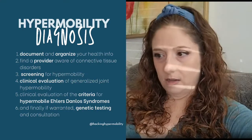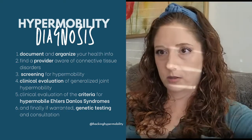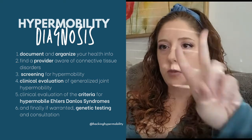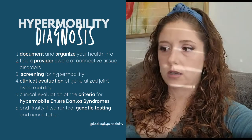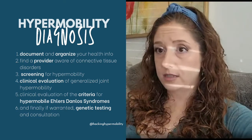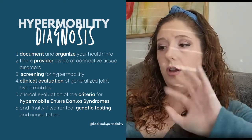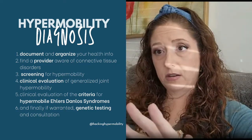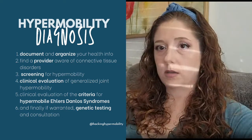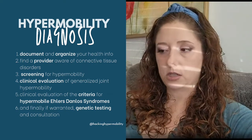All right. So in general, though, here are the steps to getting diagnosed. Number 1, document and organize your symptoms and your personal health history. Number 2, find a provider that's aware of the connective tissue disorders. 3, get screened for hypermobility in a clinical evaluation. Then the next steps sometimes happen together, where you have a clinical evaluation with somebody more familiar with hypermobility and EDS and connective tissue disorders.